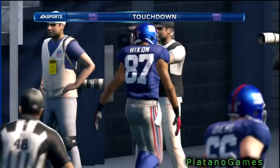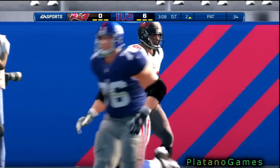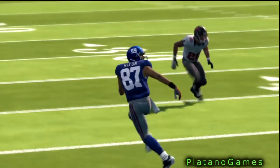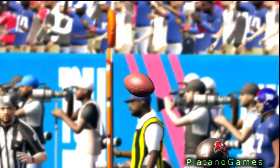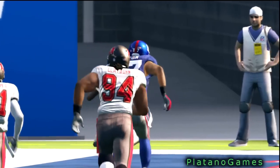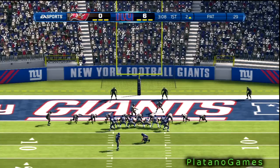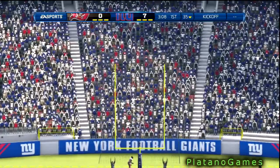Touchdown! Well, Jim, it's almost impossible to guard these guys nowadays as they go down the field. These wide receivers have feet like ballerinas, and even though you get tight coverage, they're so quick, they can get open and make the catches. Giants getting set for the extra point. The kick is good.